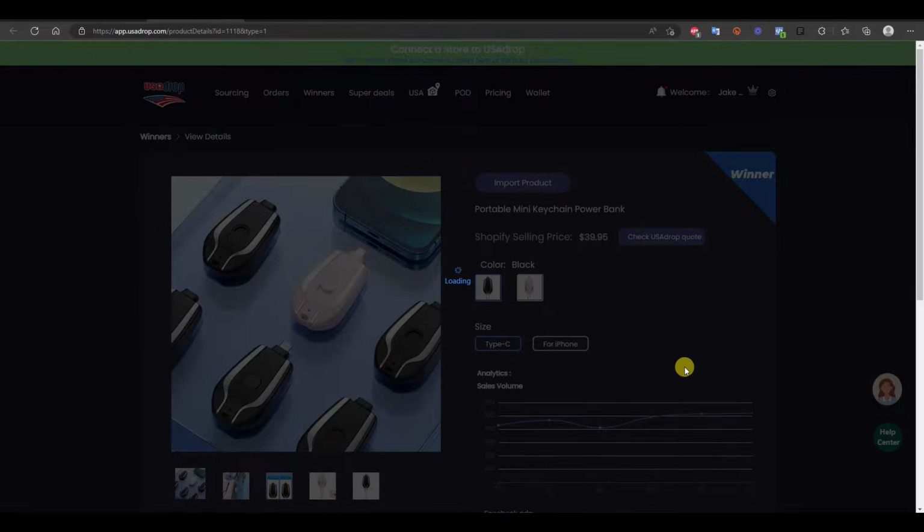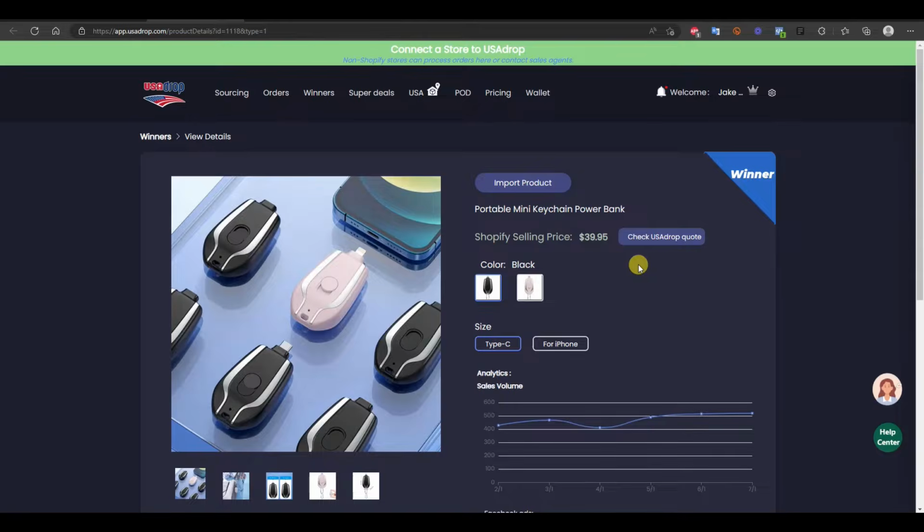If I were to open this one up, we can see that this one doesn't show the quote yet because I haven't actually checked it. You could choose to check the quote if you want, and you get a certain amount of quotes per month depending on which plan you're actually using here. So let's go ahead and look at some different tabs here.